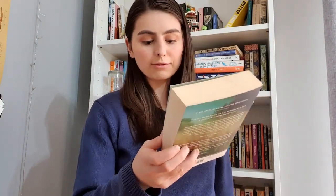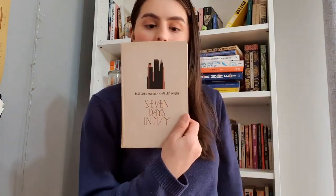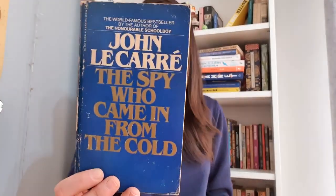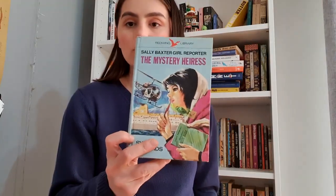I've had this book for a really long time. The Time Traveler's Wife by Audrey Niffenegger. Again, for a really long time I've had this book. And 7 Days in May by Fletcher Knebel and Charles Bailey. A Few Right Thinking Men by Sulari Gentill. The Spy Who Came in from the Cold by John le Carré. Sushi for Beginners by Marian Keyes. The Mystery Heiress from the Sally Baxter Girl Reporter series. It's by Sylvia Edwards, but I think that's just a pseudonym for multiple authors because this series has so many books and there's just not one author credited for them. So 100% just a pseudonym for multiple authors.